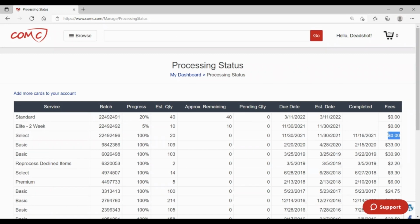Now, I do need to point this out, though. I don't know if I mentioned it on the last episode. You're still paying a 5% fee when you sell a card, so keep that in mind. There are still fees associated with COMC, but they waived the listing fee for that promo, which is kind of nice. So you can see my select has been processed already.